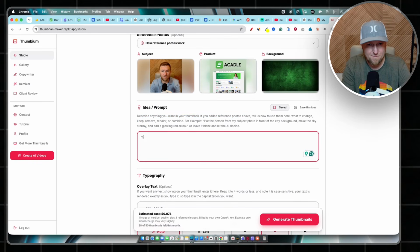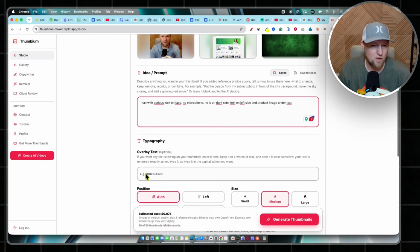So let's just say man with look on face, remove no microphone, and then I'm going to say no background. I don't want to confuse it, but I'm going to say now text, he is on right side, text on left side, and product image under text. Something like that, right? So we'll try that out.